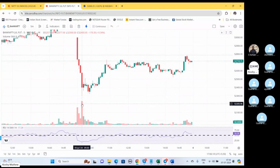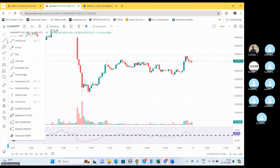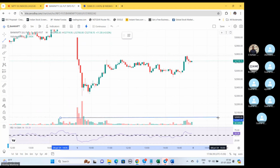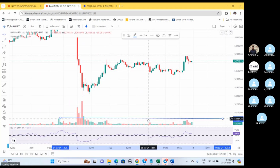See a lot of selling. Red candle means here red candle in volumes. The bottom is volume. Too much selling is happening. Here also selling is there, but average selling is only this much. This is the average selling. So draw a line here. This is somewhere average selling was happening, right?